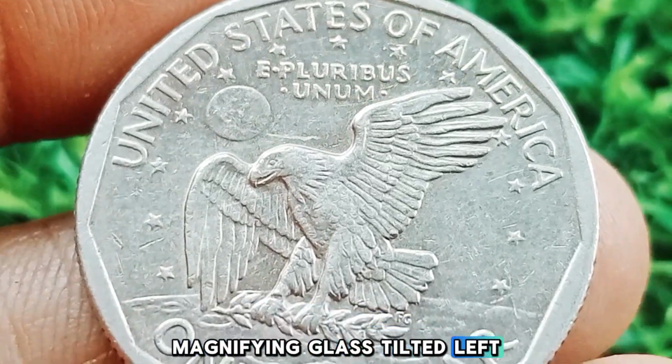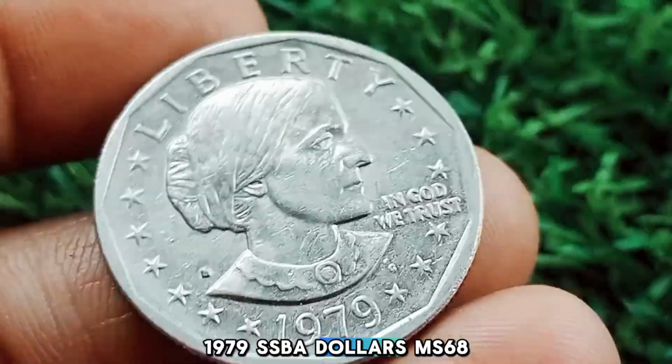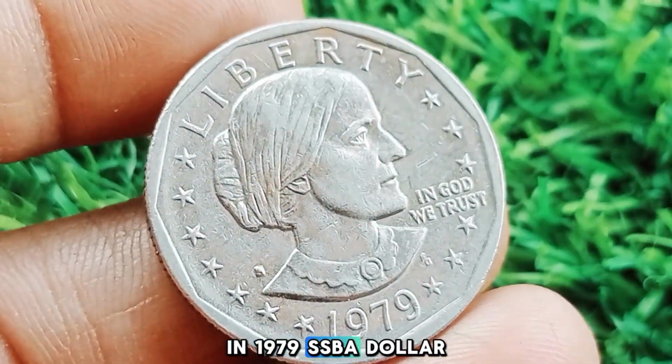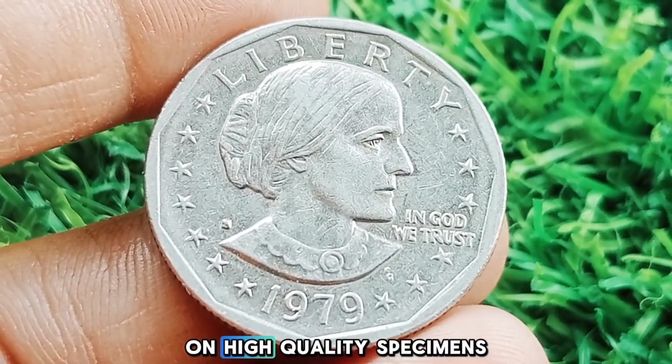Real-life examples of high-value 1979 SBA dollars. MS-68 graded coin. A 1979 SBA dollar graded MS-68 sold for $15,000 in 2021, underscoring the premium placed on high-quality specimens.